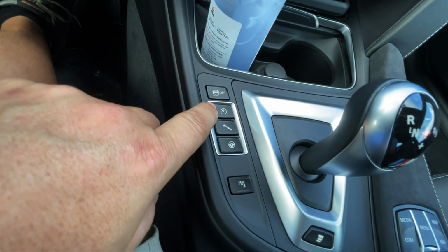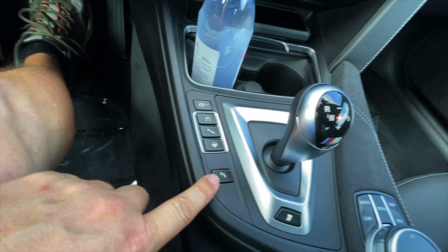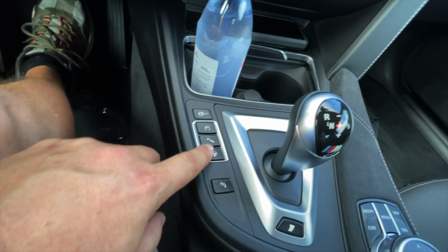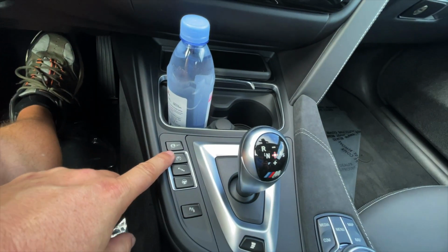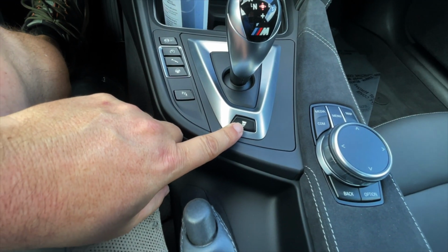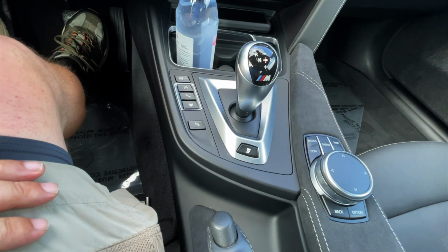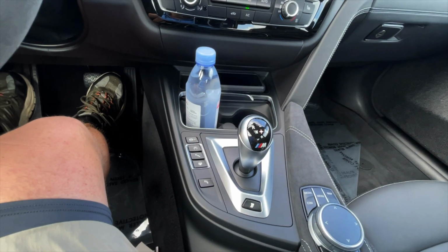So here is where all the fun buttons are, except for this is the make this thing quiet, parking sensor noises. But you got your steering, your suspension, and your engine all done here. And then here's where you make your DCT go faster, or more slow, or more comfortable, I guess is probably the better way to put it.